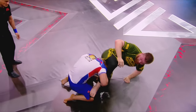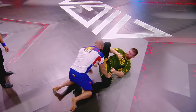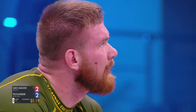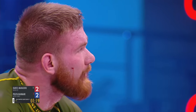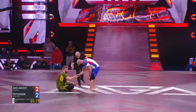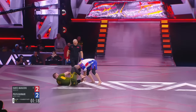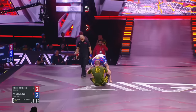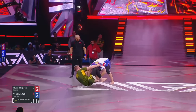And man, I feel like Manasoiu, when he got to that half guard position, he really put the weight on him. And I feel like Rahmani's going to be a hard guy to hold down. Oh, yeah. Just the power of his beard alone. It is an epic. Yeah, see, look at that. Just basically uses it to turn it into a deep half, and Dan basically conceded his guard at that point.